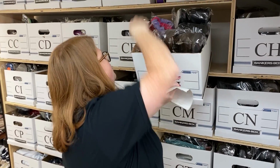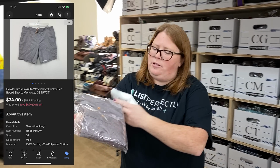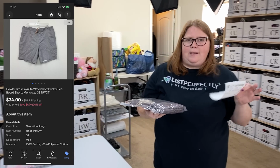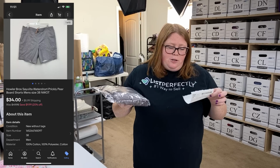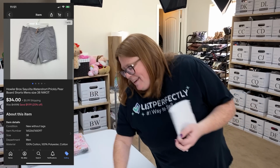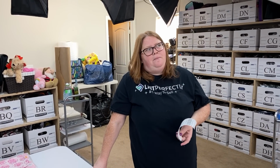Howler Brothers. Howler Brothers swim trunks. These are new, although I accidentally ripped the tag off, and so technically I listed them as new without tag. But bought for $15 retail arbitrage, sold for $34 plus shipping on, where was this? I think it was eBay. I can't remember. This is like, I don't want to say it's 2 days worth of sales, but I guess it kind of is, huh?